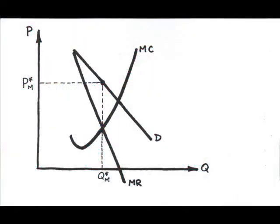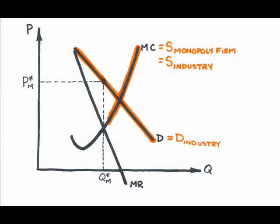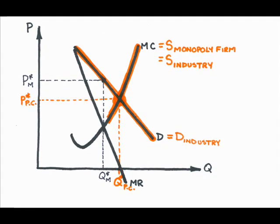Now, if this were a competitive market instead, remember that in a competitive market, the market supply and the market demand determine the price and quantity. We know already that the monopoly faces the industry or market demand. Where's the industry supply? The marginal cost curve, as long as we're above that minimum average variable cost, is the monopoly supply. And since the monopolist is the only supplier, it's also the industry supply. The intersection of the industry supply and industry demand yields the price and quantity that we'd see if this were a perfectly competitive market.